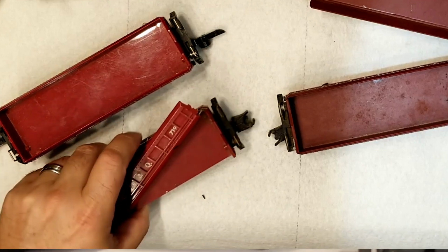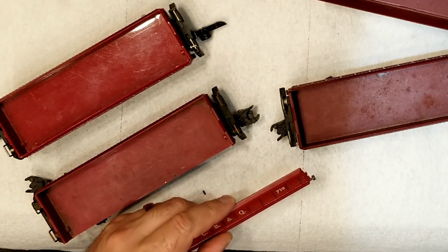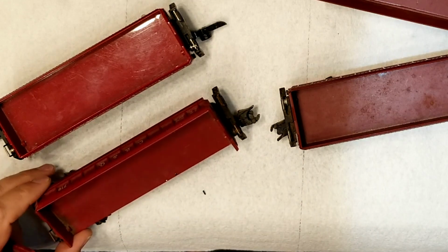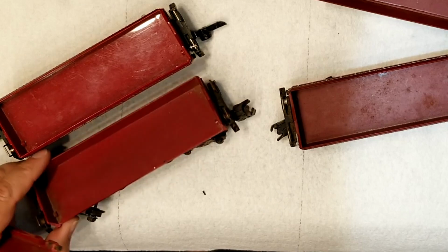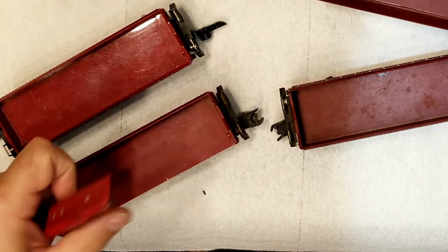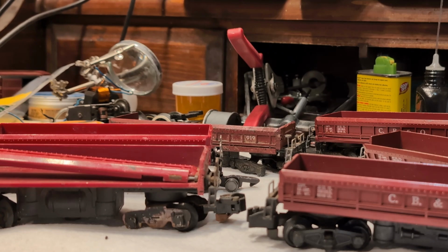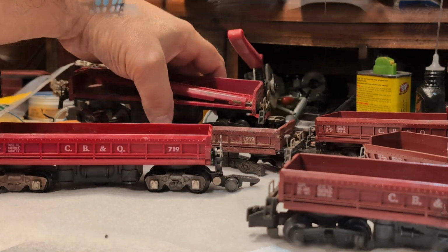Here's an example of that, and the reason I know this is, if you look at this door, you can see that there's a scratch on it, and it's black underneath. There's also a few scrapes and scratches in the bed here. So again, this would be a painted black chassis. This would be painted Tuscan red. Doyle has this as having a rarity of 4, and these were made through 1954.